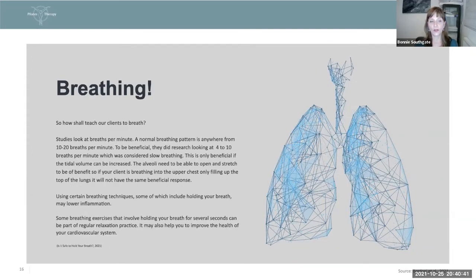So how should we teach our clients to breathe, or how do you want to breathe? So there are studies that have looked at breaths per minute, and a normal breathing pattern is anywhere from 10 to 20 breaths per minute. So to be really beneficial with breath training, they looked at 4 to 10 breaths per minute. So slowing it down, basically. So everything you do in your hypopressives. So it's going to make sense to you, Nikki, how fantastic what you do is.